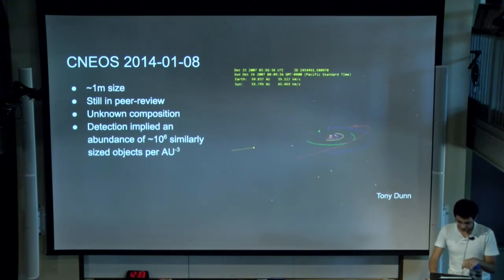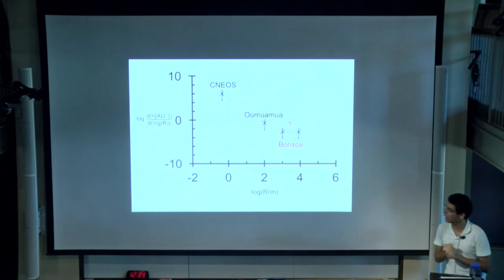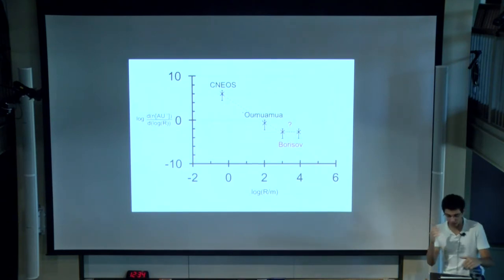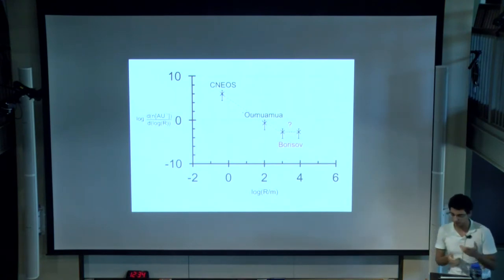And so now, to put this all together, here's a log-log plot. It's basically the size distribution of these objects, showing abundance as a function of size. As you can see, we have CNEOS, we have 'Oumuamua, and then Borisov, where we don't really know where it lies on the x-axis, whether it's on the 1-kilometer scale or closer to the 10-kilometer scale. And these would actually have very different implications.